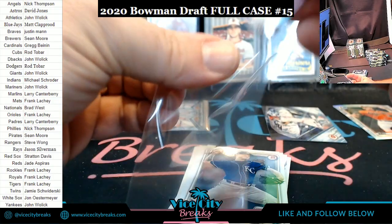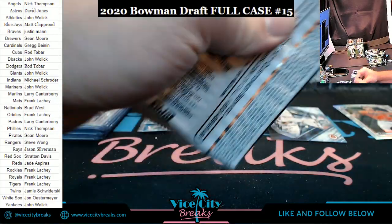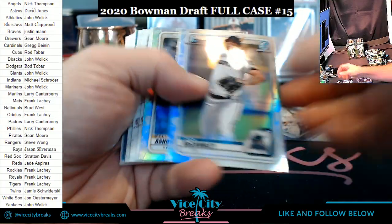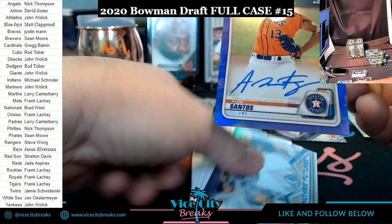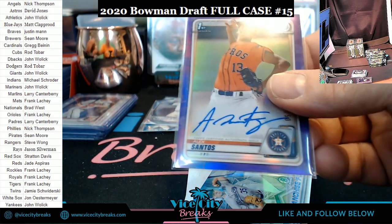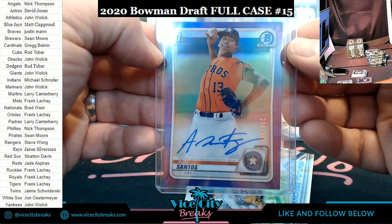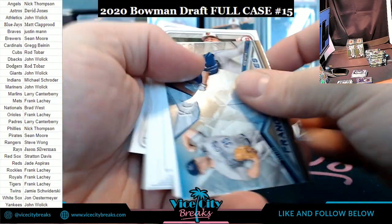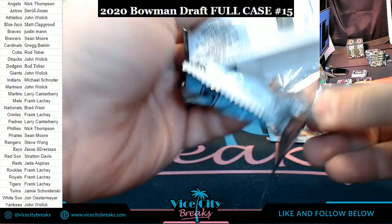Torkelson and insert. I know we had Yelich, man. Believe me, I never forget a day that we had Yelich. Astros, Santos, purple refractor autograph to 250. Yes, yeah. Sorry, I should have made that. Man, that was too far, Smokey Jenkins. Sorry. I went too cerebral on that one.